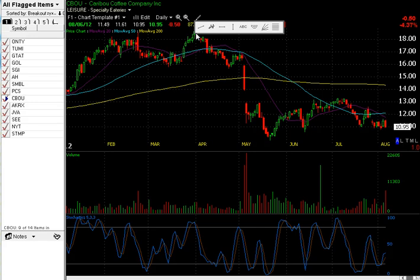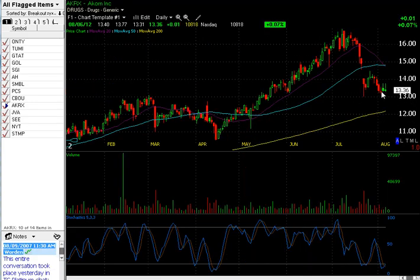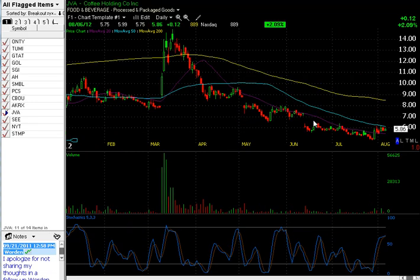Caribou Coffee on watch for a short play. We're just tapping this area right here. Looks like a potential breakdown is in the works. AKRS, potential breakdown in the works, bear flag. JVA flagging here right under the 50-day moving average. A strong pop over 6.